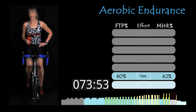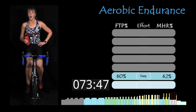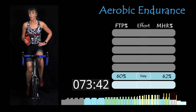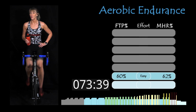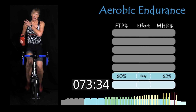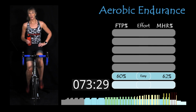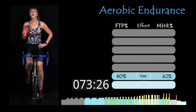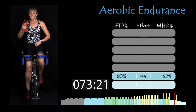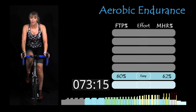Really should not be struggling, by the way. Not yet. Not for a long time. However, do not think that this is a wasted workout. Aerobic endurance is your bread and butter riding. Helps you build that aerobic capacity. It's called aerobic endurance for a reason. You can't buy aerobic endurance, you just gotta do it. Hour after hour after hour. It's the one thing that will get you out of trouble if you're really in trouble, if you've got a good aerobic base.